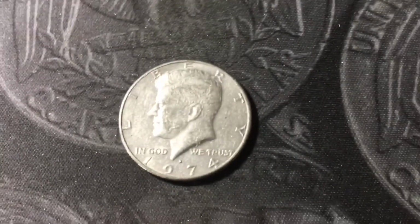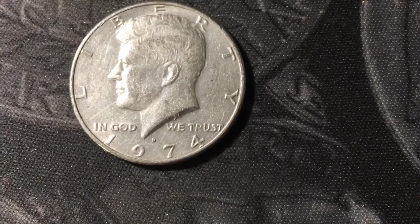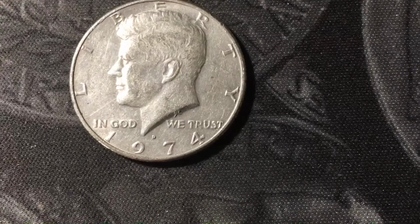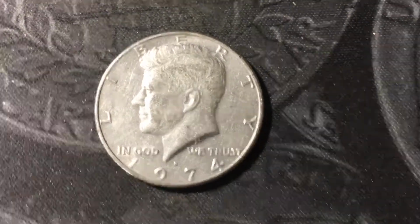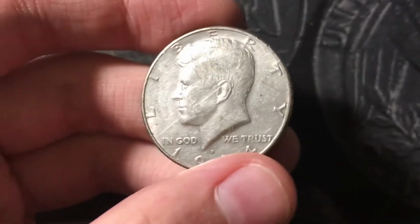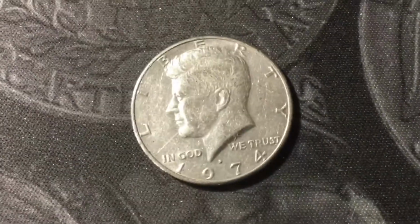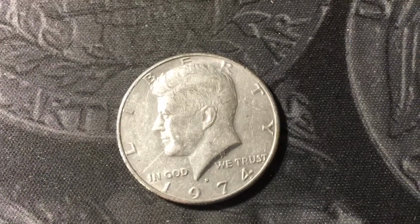It is a 1974D DDO, and it is pretty strong doubling that you can kind of see with the naked eye on the R, U, and S especially. It's a pretty common DDO, and this one isn't in too great a shape. It has a scratch across the whole obverse, and it's pretty worn, but still, a DDO found. Second one of the box, besides the silver one.